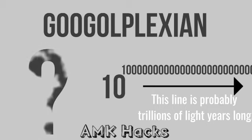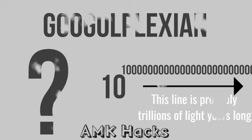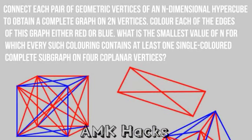But is Googolplexian the largest number we know of? No, there are still big numbers our mathematicians have thought of. The next number we will be discussing is called Graham's number. This number is just too hard to explain, so please bear with me. Graham's number is named after Ronald Graham, an American mathematician, and he coined this number as an upper bound solution to the problem written on your screen. Now, this problem is too complex to be explained right now, so I will rather explain Graham's number.